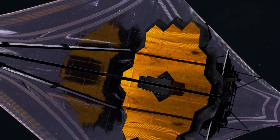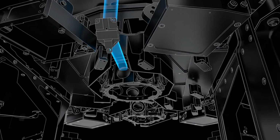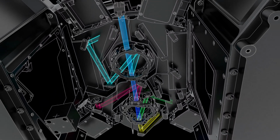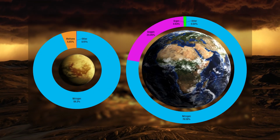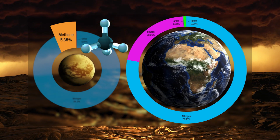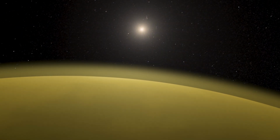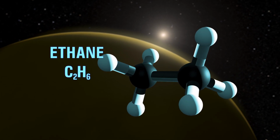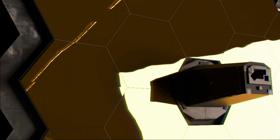In addition to taking pictures of Titan, we used the Webb telescope's mid-infrared instrument, or MIRI, to study the makeup of its atmosphere. MIRI is both a camera and a spectrometer. It can break apart the light from an object to determine its chemical composition. Like Earth, Titan's atmosphere is made primarily of nitrogen, but it also has a substantial amount of methane, which plays a similar role to Earth's water vapor. Trace gases are present as well, including heavier hydrocarbons like ethane, but the details of their formation are murky.